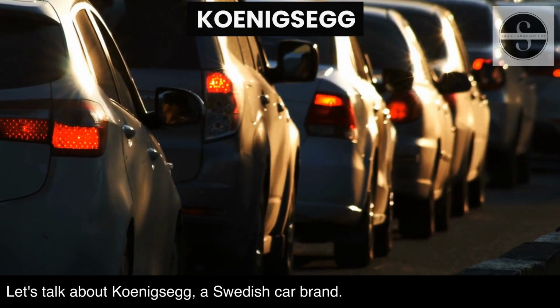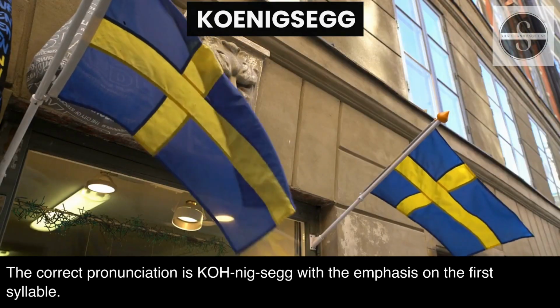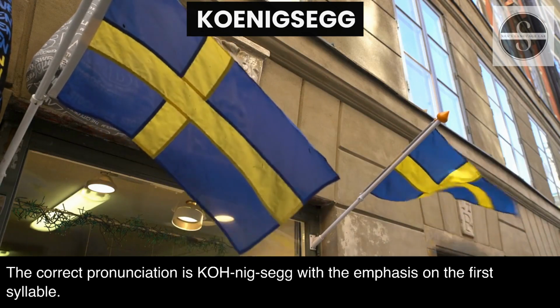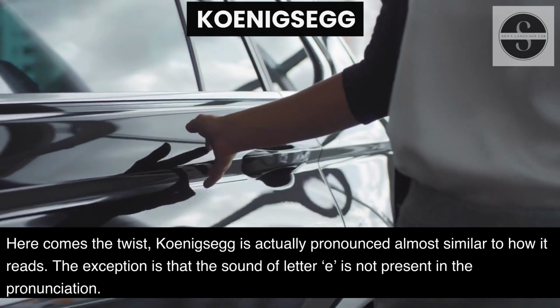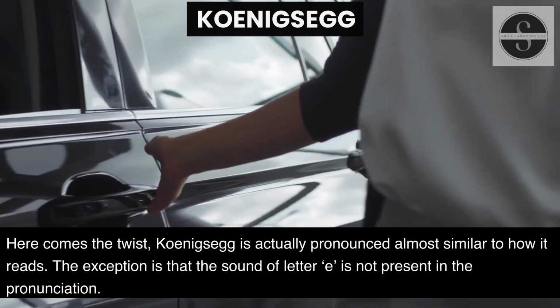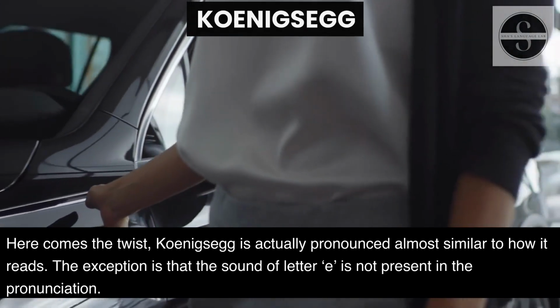Let's talk about KOENIGSEGG, a Swedish car brand. The correct pronunciation is KOENIGSEGG with the emphasis on the first syllable. Here comes the twist, KOENIGSEGG is actually pronounced almost similar to how it reads. The exception is that the sound of letter E is not present in the pronunciation.